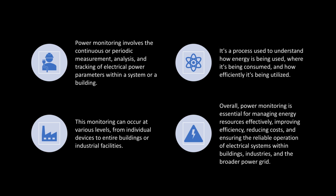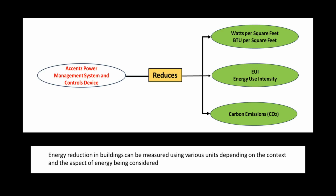In contrast to all other power monitoring systems, Axon's power management systems will not only identify the low power factor, but it will also improve it close to unity power factor by removing the dirty power from the network. Another important point to note is that Axon's power management and controls device is not a parasitic load. Axon's power management systems and controls device reduces watts per square feet, EUI, and carbon emissions. These attributes of reducing watts per square feet and EUI are very important for obtaining city, state, federal, and utility incentives for energy efficiency.